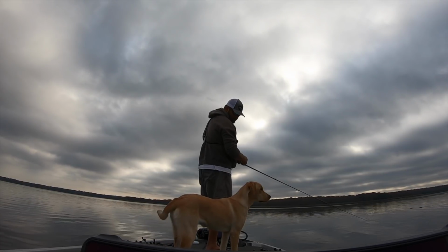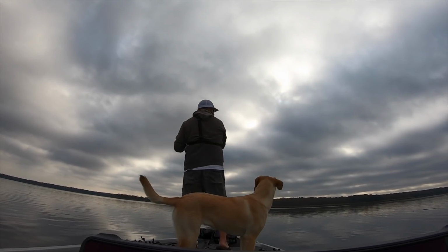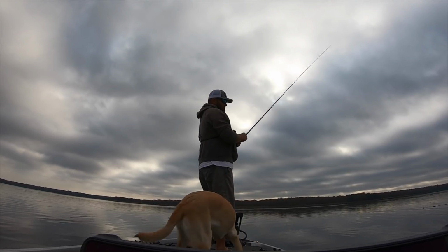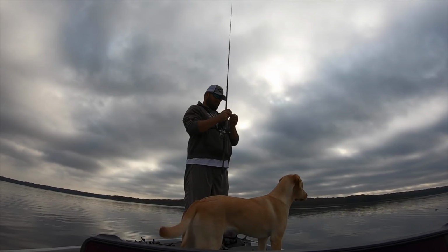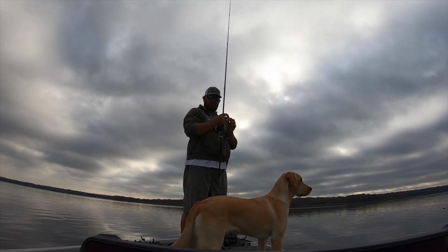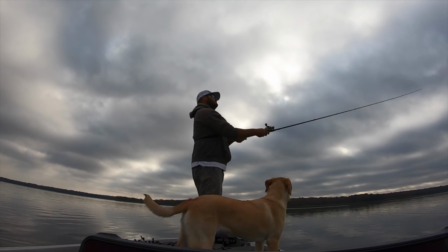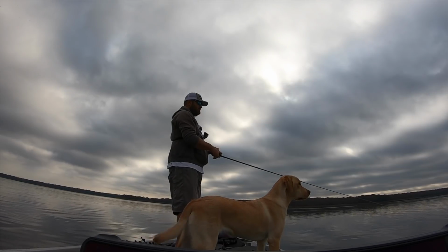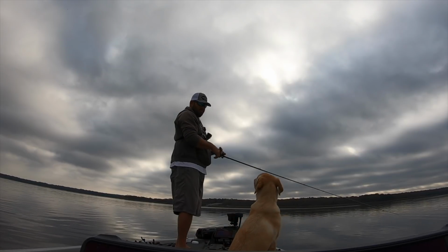Whole buzzard. Oof. He missed me, I didn't miss him. That'd be strike one right there, folks at home. Skeeter's upset with me right now. She's like, Dad, where's the fish? You're supposed to catch them. You screwed that up, Dad.